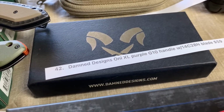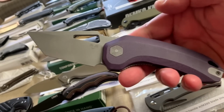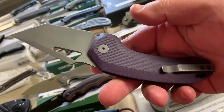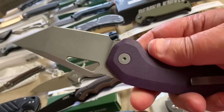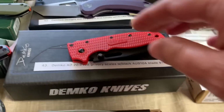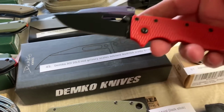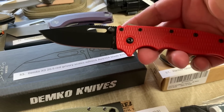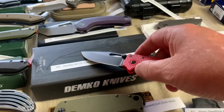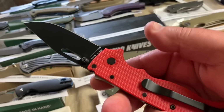The Dam Designed Oni XL for $59, and it's 14C. And this looks good. Okay? And there she be. And then we've got Demko AD20, red Grivory, black AUS-10 blade. It's got the pouch in there and stuff. So, $110.